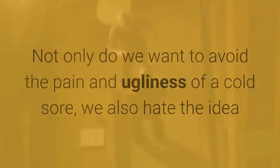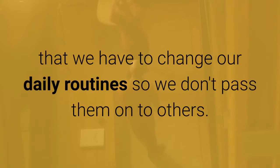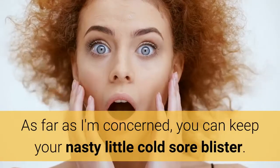Even though most of us will get an outbreak at some point or another, none of us like them. Not only do we want to avoid the pain and ugliness of a cold sore, we also hate the idea that we have to change our daily routines so we don't pass them on to others. As far as I'm concerned, you can keep your nasty little cold sore blister.